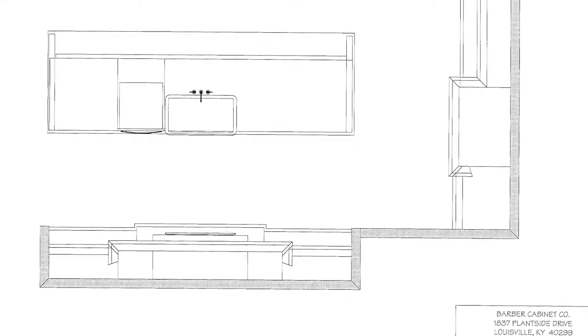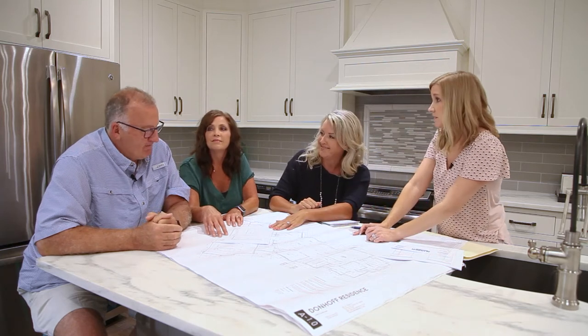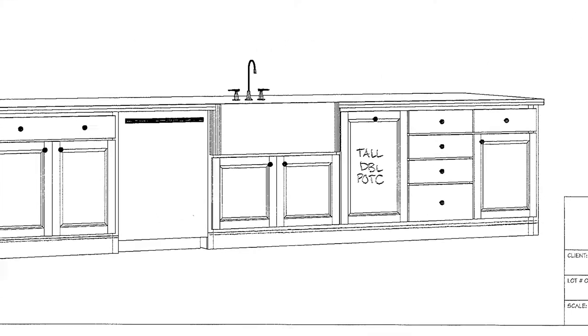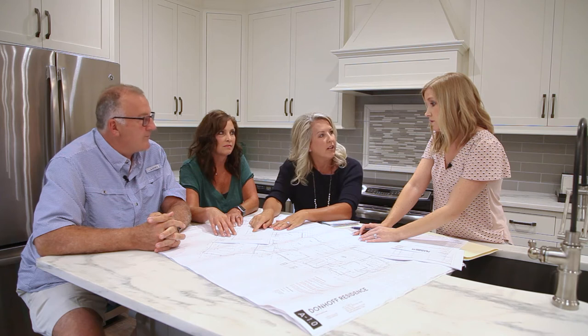Yeah, let's go right like that. Still doing a farm sink? Yes. What do you want? I've just been thinking about having a split or two, but I like the way it is. You could still get a farm sink with a split, a divider in it, if that's a concern for you. Okay. What size do you have drawn in here? It's a 36. That's a 13-foot island.